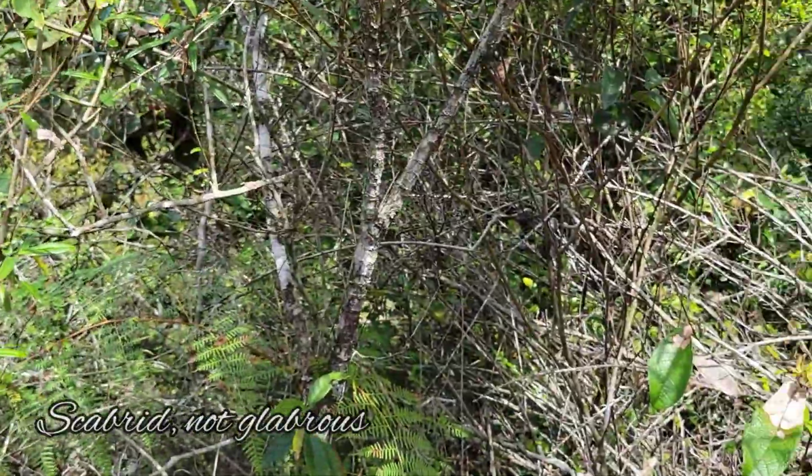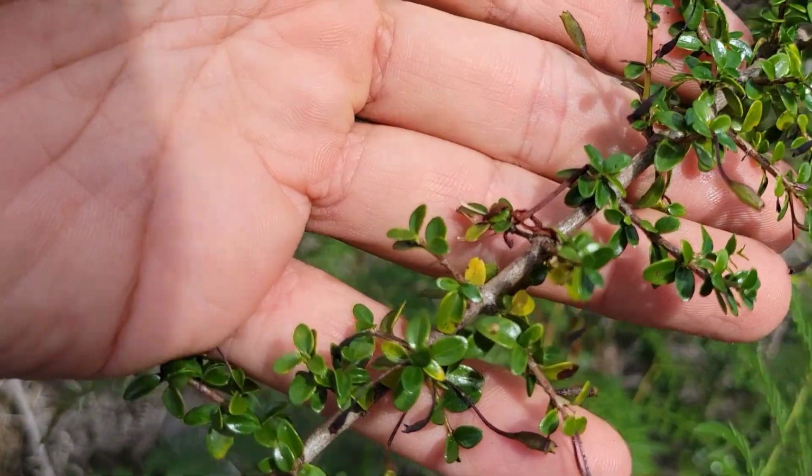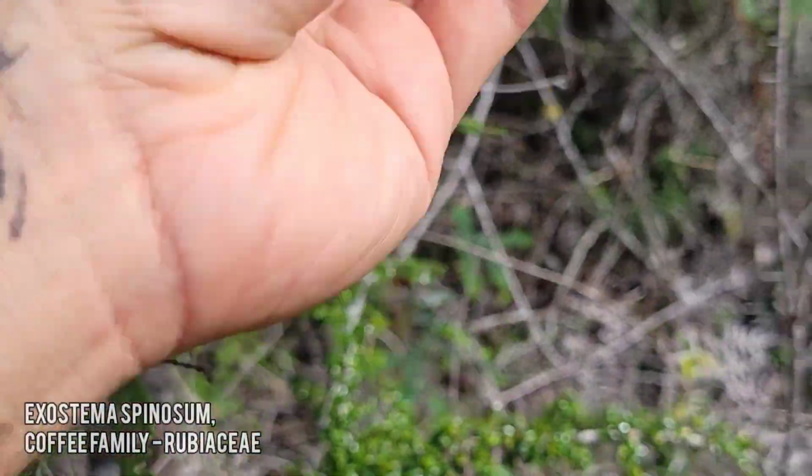Spindly bastard on the ultramafics here. Look at this guy. So, Spinosa.